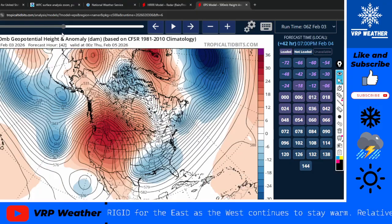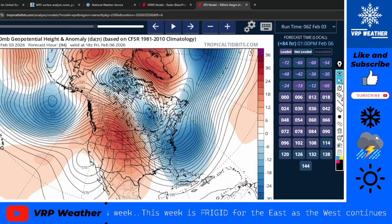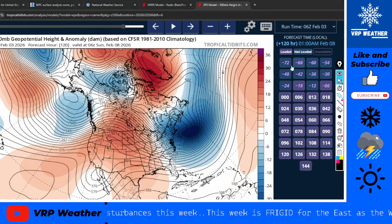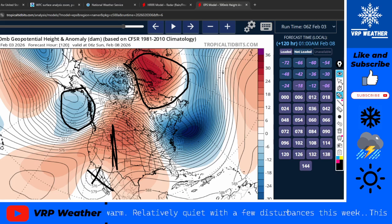This pattern stays primed, and so it continues to stay pretty good. Another little trough, unfortunately, that's really with the clipper. And so there's your clipper right there. It does start to bleed eastward though. You have a reinforced block. Okay, Gulf of Alaska low though is nice and placed. Here you have signs of a shortwave right here, and that's gonna be important.